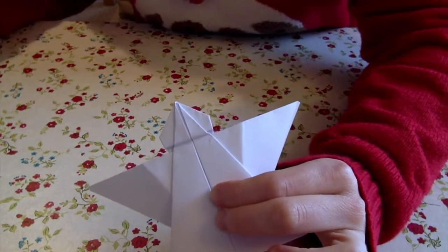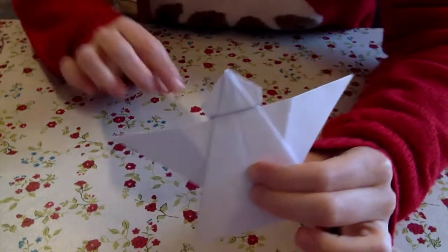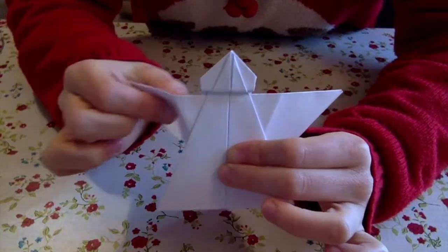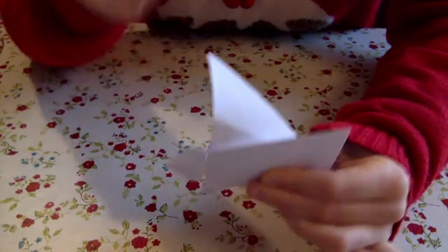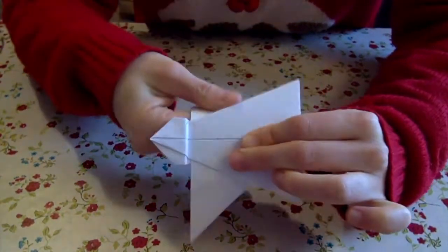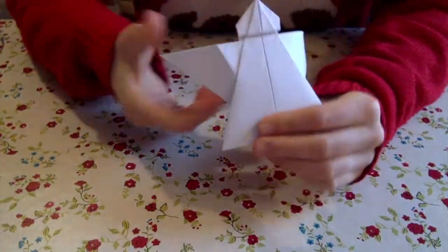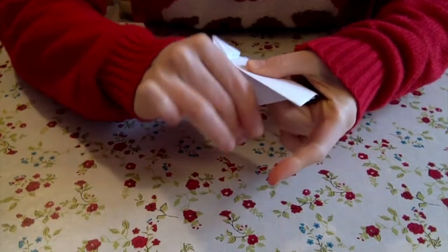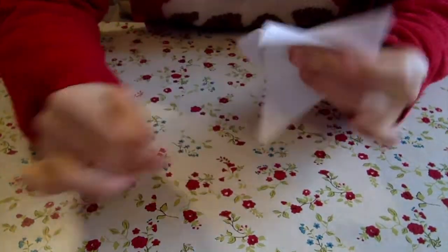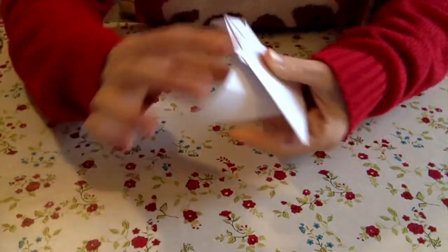Right, we're really nearly there now. Next job is to round off the wings. So they're looking a bit flat at the moment, so we want to just bend them around our fingers, and that'll give them a nice curve. So you can see one's looking good already. I'll just do the same on the other side. So you want to hold it all together at the back while you do that, so they don't come apart.